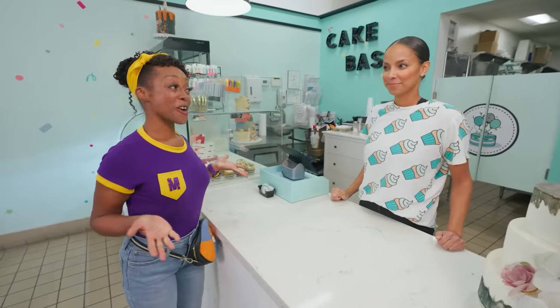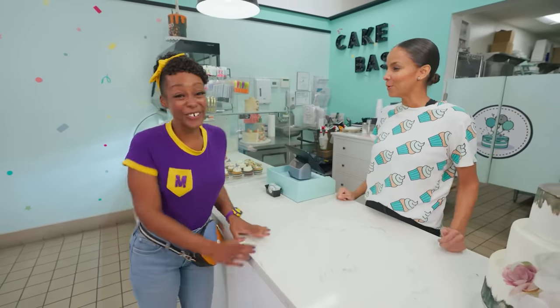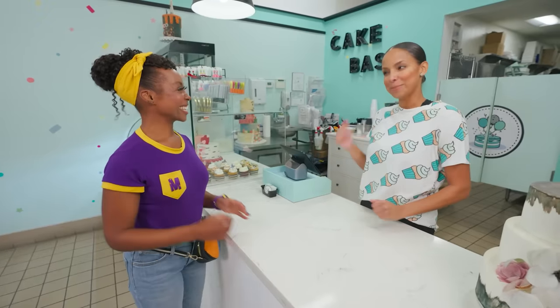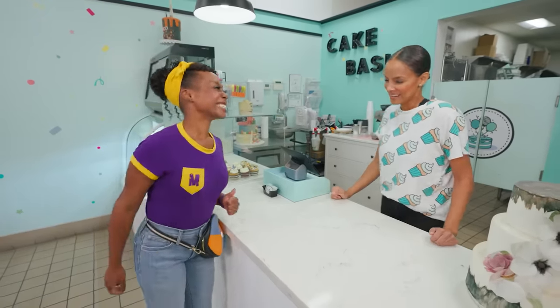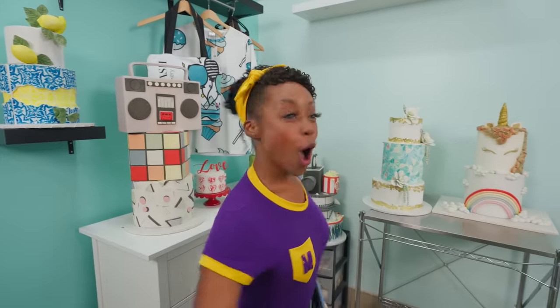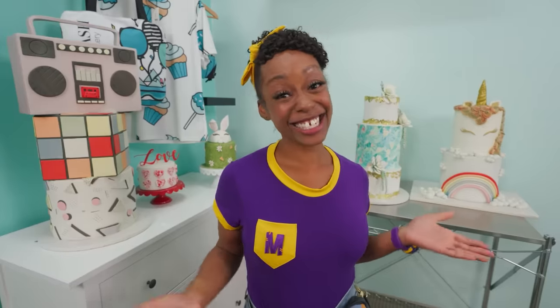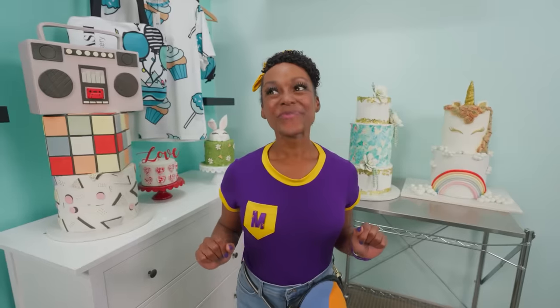I'm not sure how I want to decorate my cake yet. Well, we have plenty of inspiration, so take some time to look around and I'll meet you in the back so we can get started. Great. All right. Okay, let's take a look. Whoa, look at all these cakes. They're all different sizes and they're decorated differently too. Time to get some inspiration.